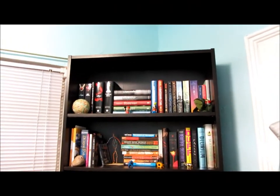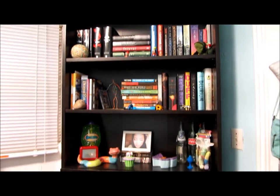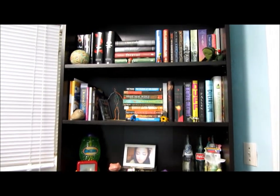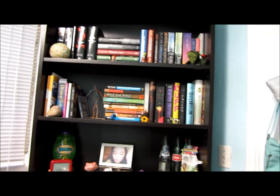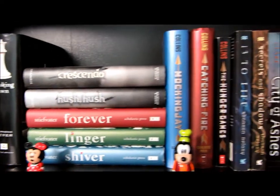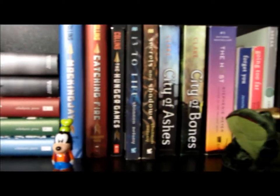This is pretty much just an overview of what the entire shelf looks like. Right down here, there's some doors that open to more shelves, and I just like to keep other things in there aside from books. I mainly keep my books on the top two shelves. On the top shelf, I mainly have books that are in a series together or companion novels by the same author.